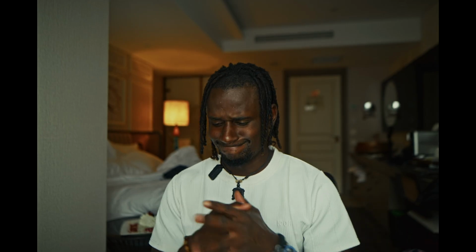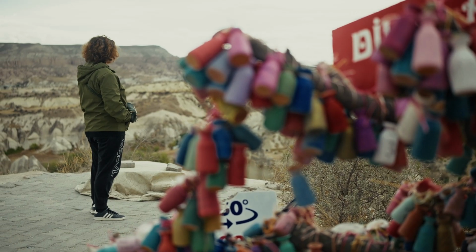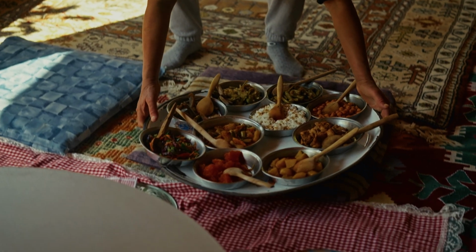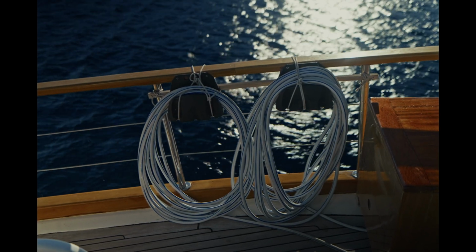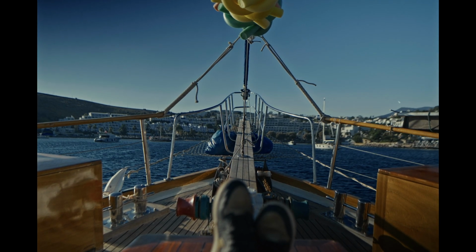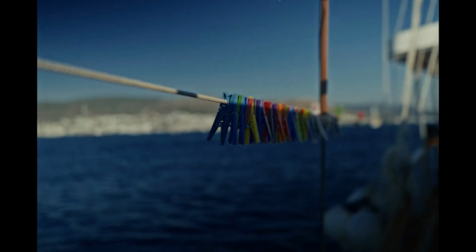But yo, I would love to come back and take on the hot air balloon thing, right? I'd love to come back here and take that on. This place is pretty cool. And using the Fujis here just makes my images look super different. For the settings, most of the time I'm just shooting 4K 60, so I can get some nice slow motion.